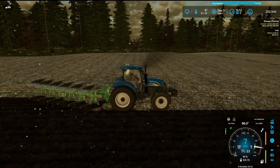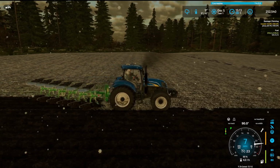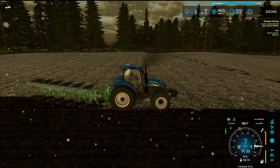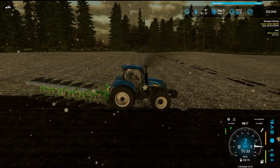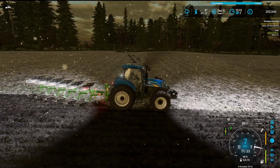We'll soon need to put the lights on as well now. In fact, I think we'll put them on whilst we are travelling down here.